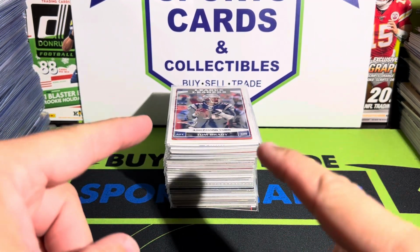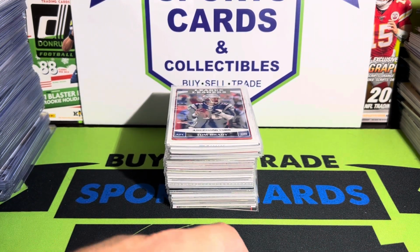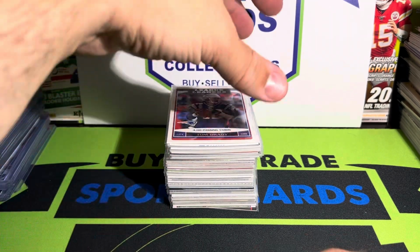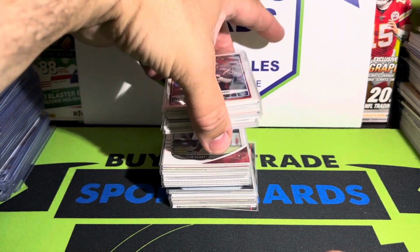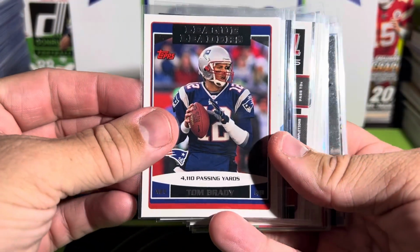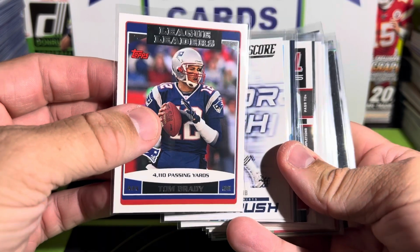We're going to get into this nice stack of Brady's that I picked up from a friend of mine on a Facebook group not that long ago. There is probably about 86 Tom Brady cards here, or roughly 86. And I got them for a decent price. And we're going to kind of go through them here.